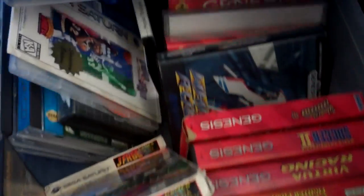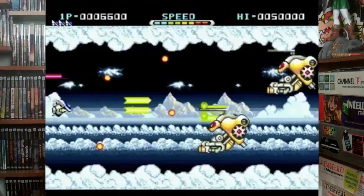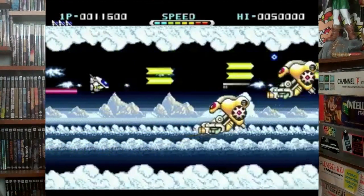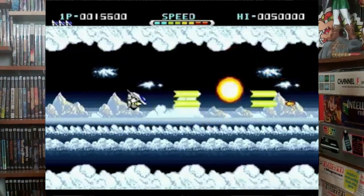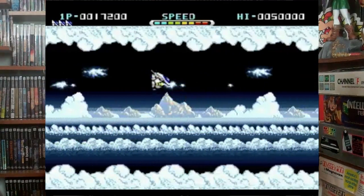First of which, I saw this and I was like, oh yes, and then I saw the price and I was even more excited. That is Whip Rush. It's a complete copy. This is another shooter on the Sega Genesis, and this only cost me $10. The game goes for about $25 on eBay, but the fact that I'm getting it for half the price, finding it in person, was really exciting to me. So I'm definitely happy to add Whip Rush to my collection.